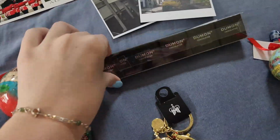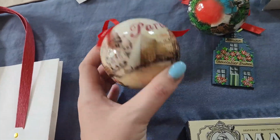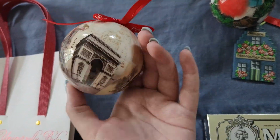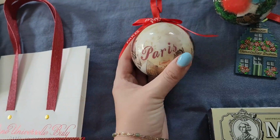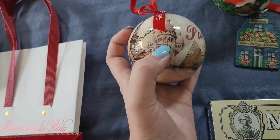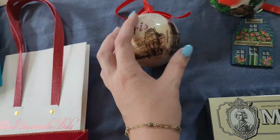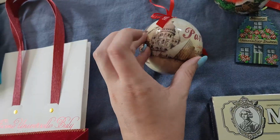I also got more Belgian chocolate. This is also more gifts for the office. Here is the Paris one. This is one of the cheap little ones from the pop-ups, but it had everything on there that we did except for this. We did not end up going to the Basilica. We just kind of ran out of time, but everything else we did, and I'll just have to go back for that.